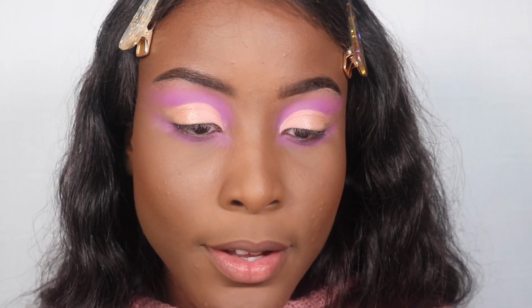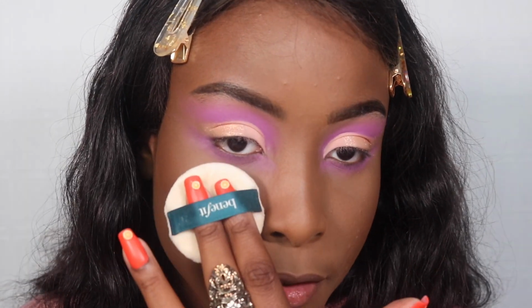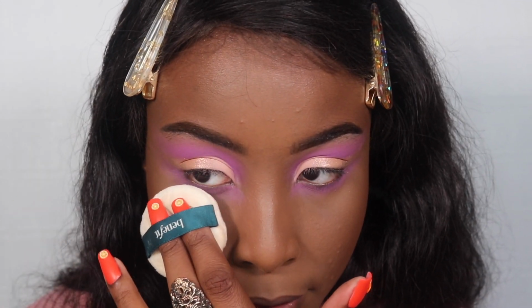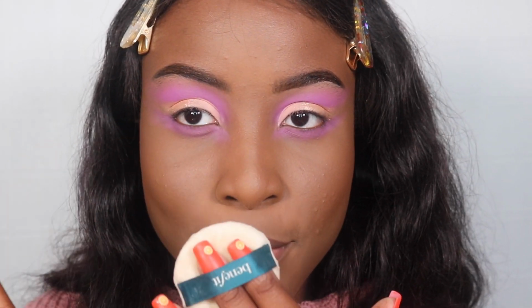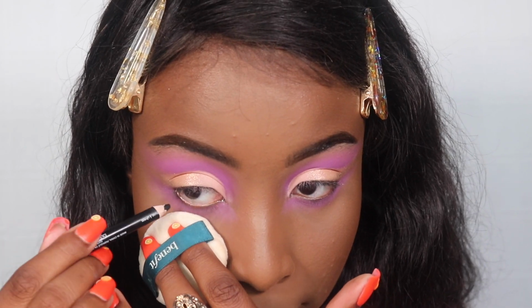I'm just going to apply some eyeliner in the waterline now, so I'm just going to use my Benefit Powder Puff just to pull down my eye slightly, and using the Morphe eyeliner in the shade Dark Room. Obviously it's very short, there's not much of it left, but it's one of my best eyeliners.